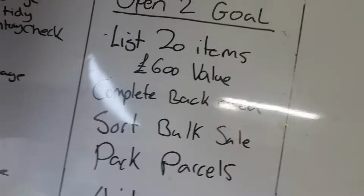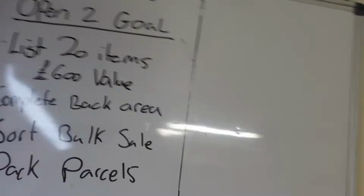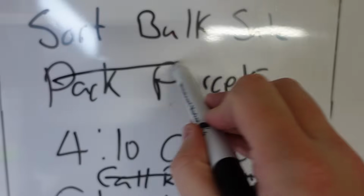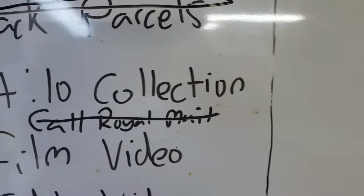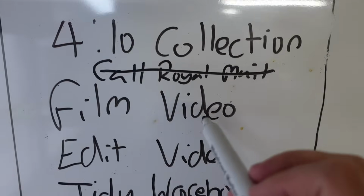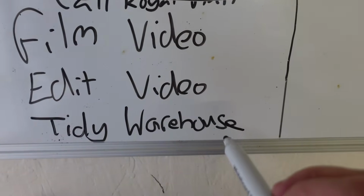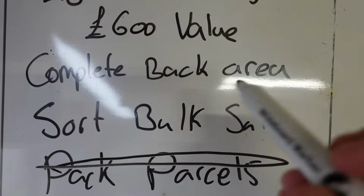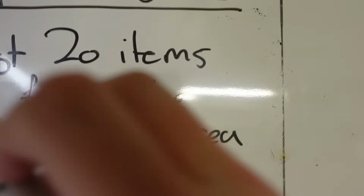Well, that does mean that's another one ticked off the list, which is pack parcels. That one is done. Royal Mail, they called us, which is great. Obviously, we're filming the video at the moment. I'll edit it later. Tidying we'll do before we leave. Sorting the bulk stuff at the back. Complete the back area. It's kind of the same task. And then the daily listings.